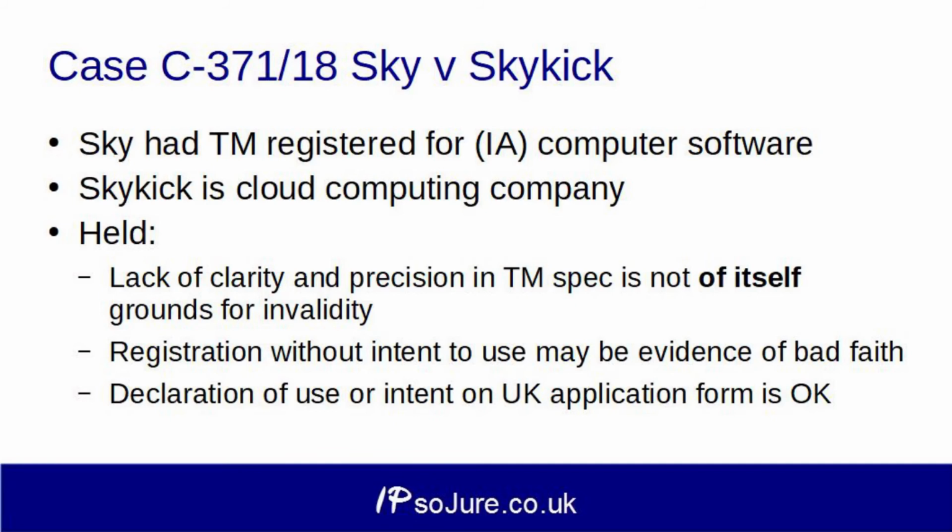And the Court of Justice, actually I think ducking a lot of the issues which the Advocate General dealt with much more satisfactorily, but that's a whole different story. The Court of Justice held that a lack of clarity and precision in a trademark specification is not of itself grounds for invalidity. I think those words "of itself" are quite telling, but of course the Court of Justice isn't dealing in certainties, it's dealing in interpretations. So that's something that would still be up to the National Court.